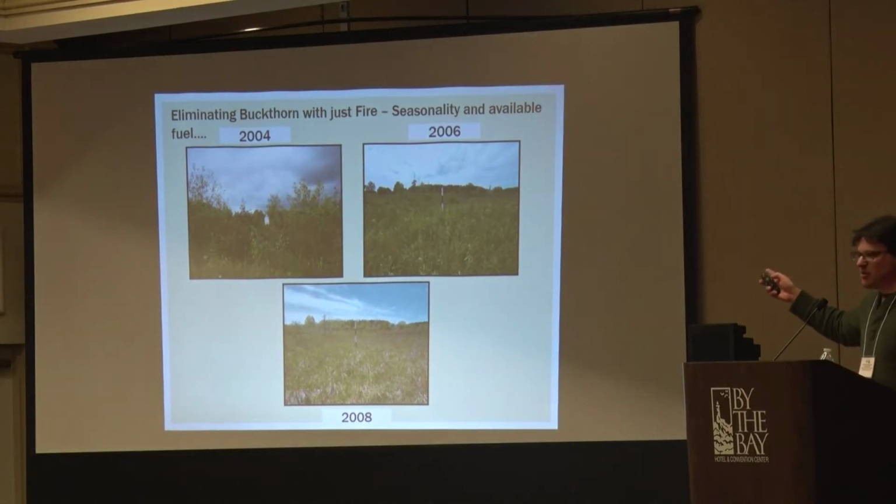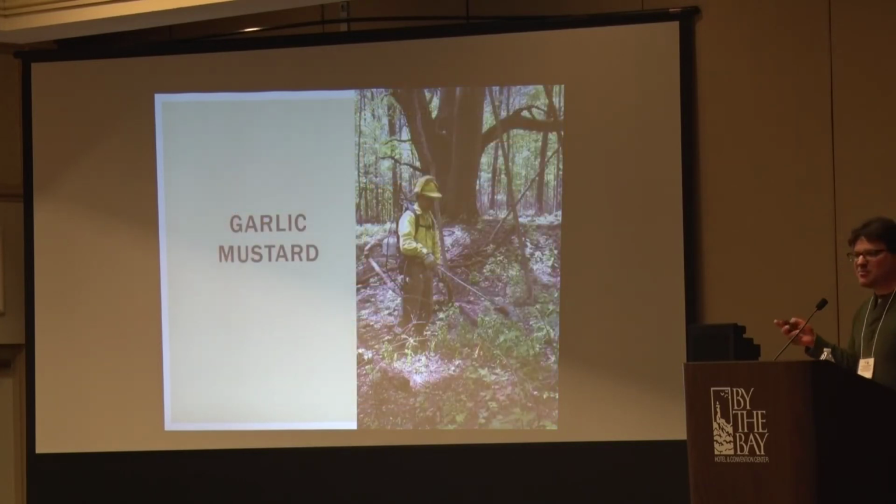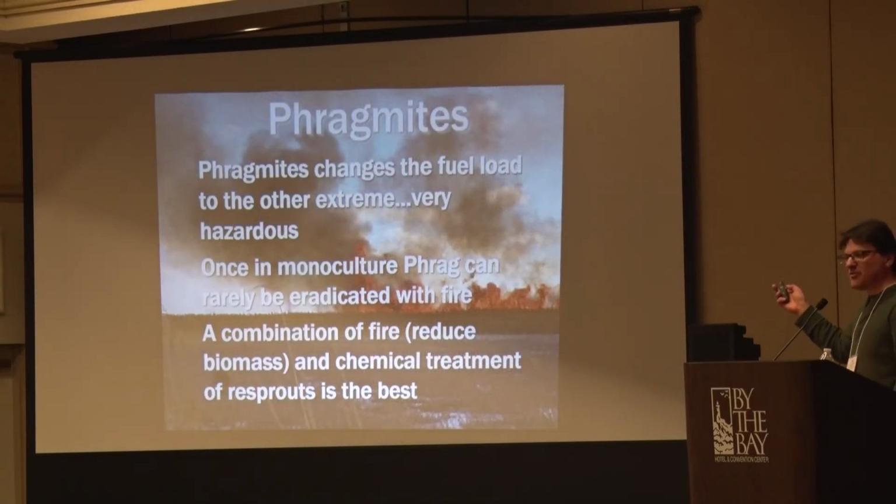So there's an example where just by fire alone, with the timing, we were able to take the buckthorn out because it wasn't that dense to begin with. And then garlic mustard, mainly we used fire to delineate the patches and then went back in with herbicide or propane torches to take out those patches. And Phragmites is a perfect example of the other extreme, where if you get Phragmites in there, it's a totally different fuel model. So there, it's a combination of burning and herbicide that's going to take that out.